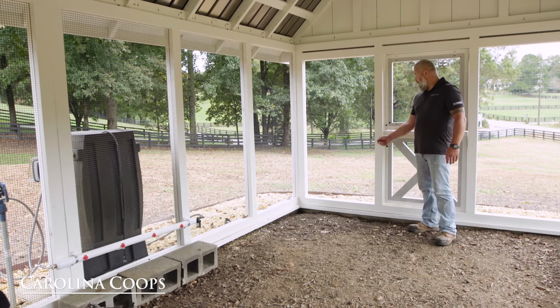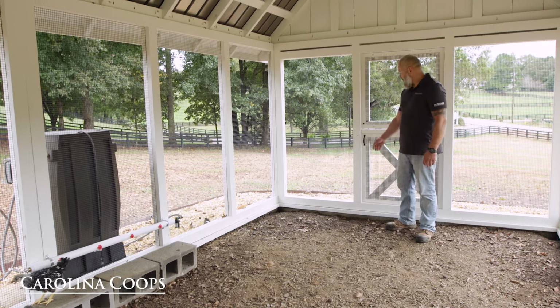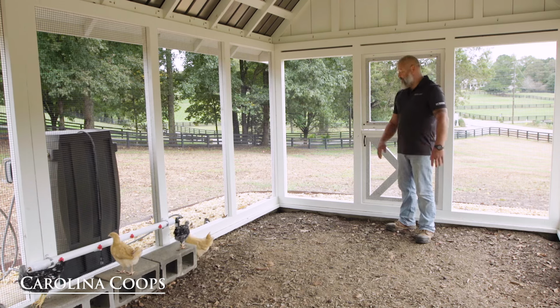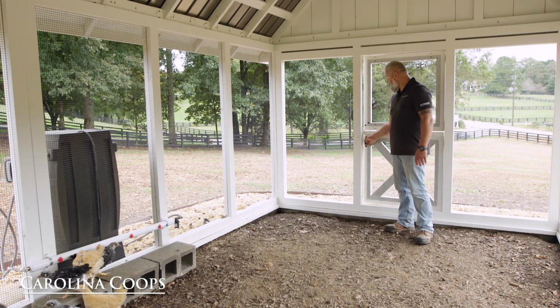Love this lockout cable. We've learned the hard way, locking yourself inside the run. So right here, you see this beautiful stainless steel cable, and all you have to do after you shut the door, you're done inside the run, it's time to leave, just pull that cable, door opens up, just like that.